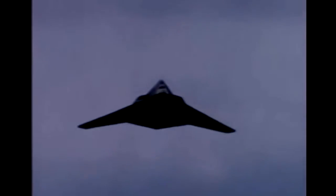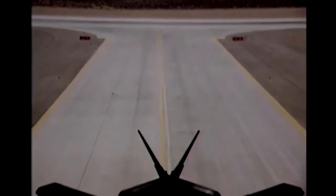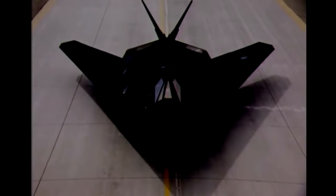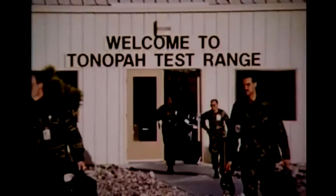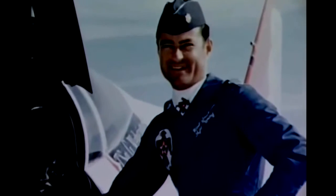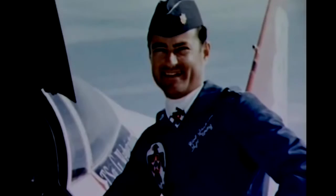In October 1979, the Air Force formed the 4450th Tactical Fighter Wing near Tonopah, a remote town in the Nevada desert. The U.S. Air Force gave Colonel Bob Jackson the task of assembling the elite group that would make the F-117's operation.